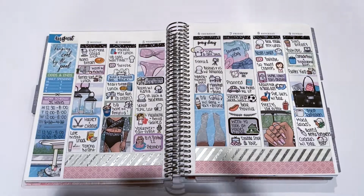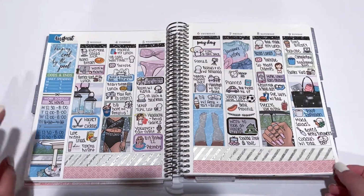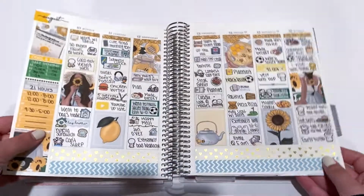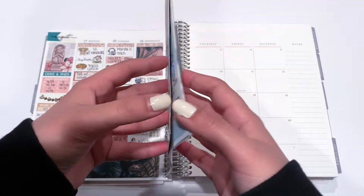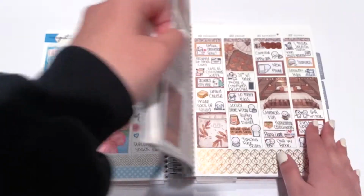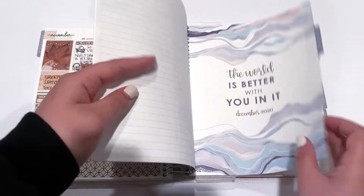Let's see. Here's another spread from Simply a Mess. I actually love the way this week turned out. Here's another spread from Simply a Mess. Do I have any more? This one's also from Simply a Mess. This one is also from Simply a Mess.